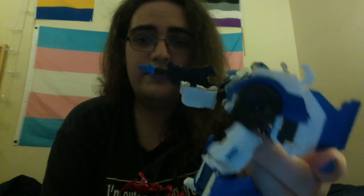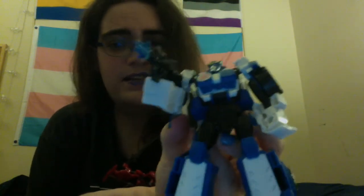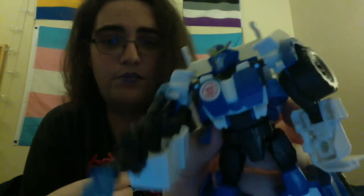You can definitely tell she does have a little bit of a protrusion on the chest for some bust, and her waist, while it may be a little hard to see, does taper a little bit, and she does have pronounced lips. She is a feminized character without being overtly feminine, and honestly, she's good. Strongarm has really, really good design.